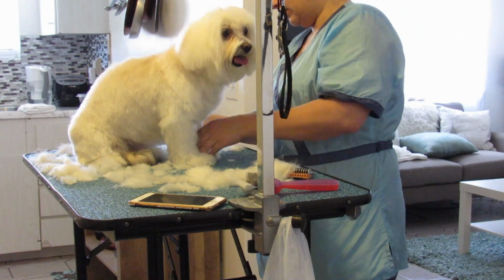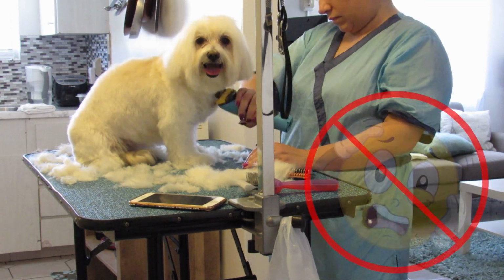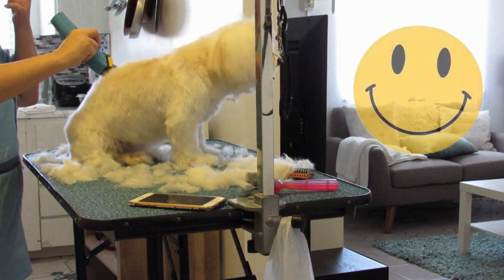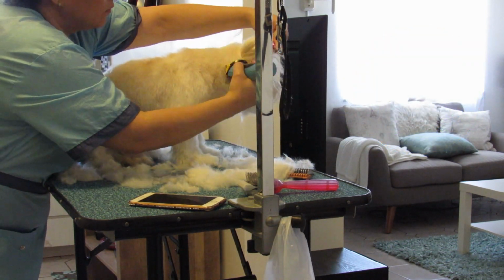And also try to have good energy and be relaxed, please. You don't have to be nervous or afraid because your dog can feel your energy. So it's better if you are relaxed, your dog will be relaxed too.